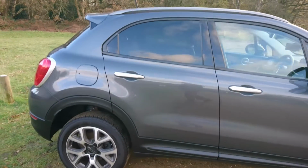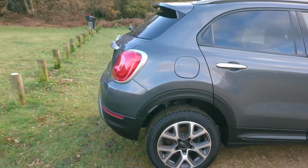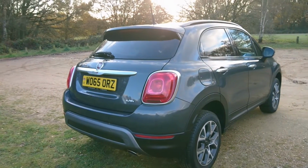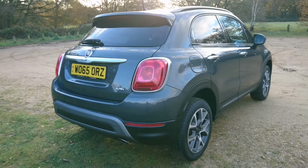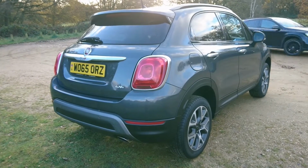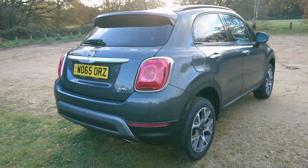There's a lot of ground clearance on this particular model. Maybe it's because it's got the four-wheel drive system. But yeah, we actually do have some parking sensors on this. Wasn't quite sure if we did, but you definitely need them, or a reversing camera that comes standard on the brand new ones.